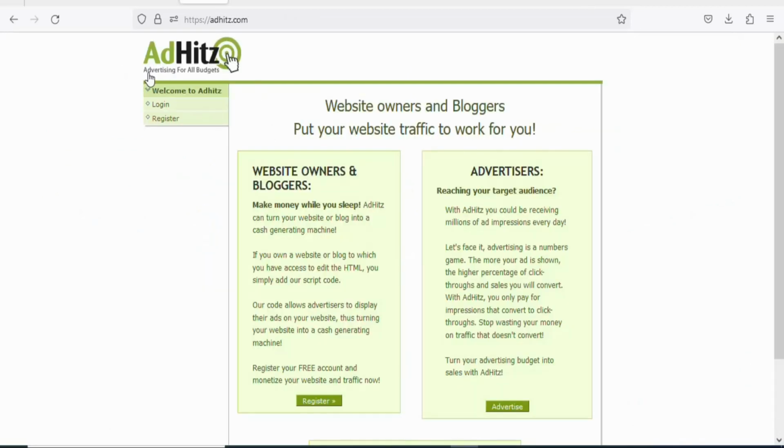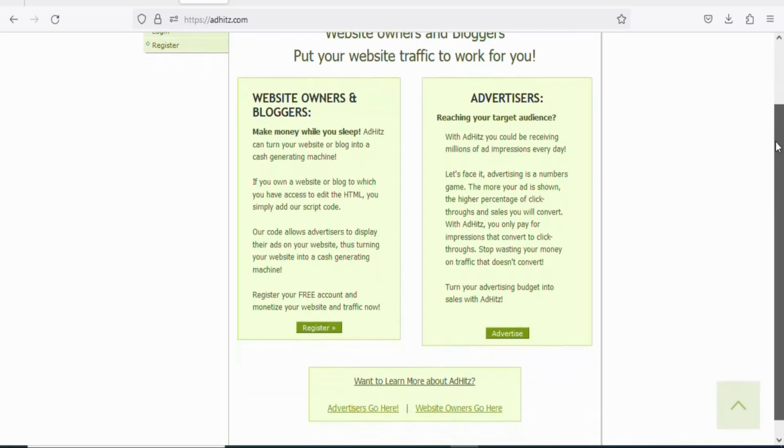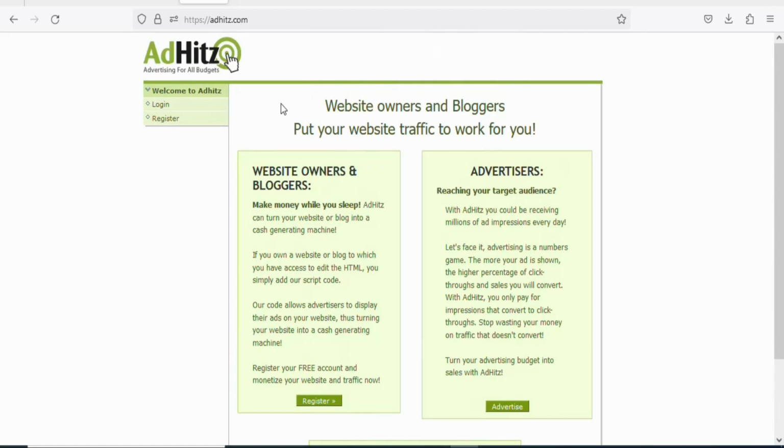The traffic source that we are going to be using is adhis.com. This is a paid traffic source. The website is based in Nebraska in the United States, so we are going to be getting quality traffic to our website, but we have to pay. The cost per click is very low, so even if you pay for traffic, you are going to be getting a high return on your investment. So this is a good traffic source that you can use to make money with your affiliate link.